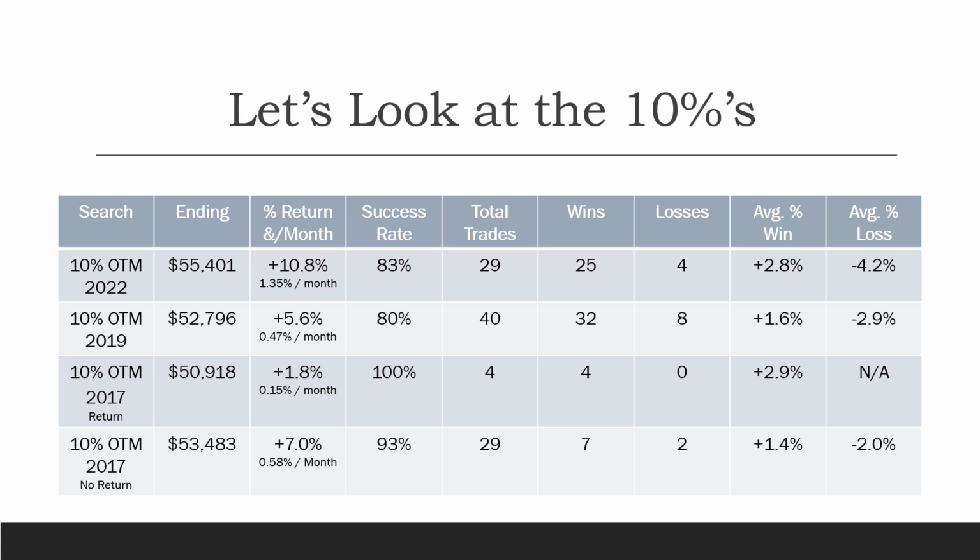Then we go into 2017, where the volatility was much lower. We tried that 10% out of the money screen, looking for a minimum return of around 1% to 1.5% or higher, and we only made 4 trades. Only 4 trades matched that search criteria in the backtest. So it did average 2.9% return over that 8 to 9 month period in 2017, from essentially February or March into the end of the year. But since there were only 4 trades, the average return over that time period just came out to 1.8% per month.